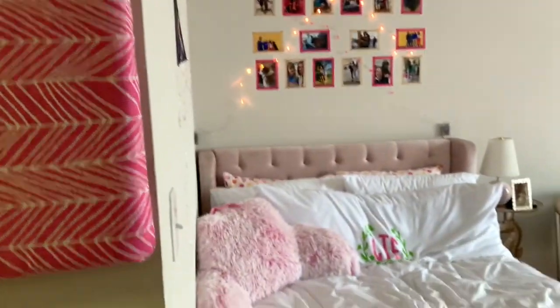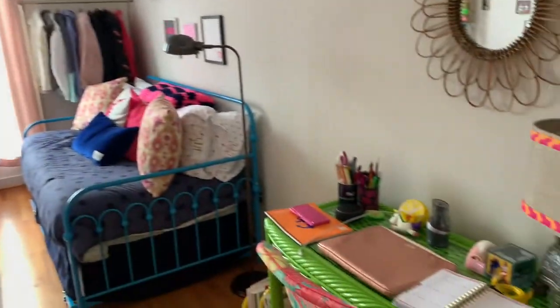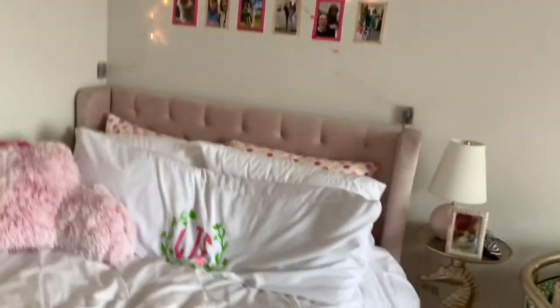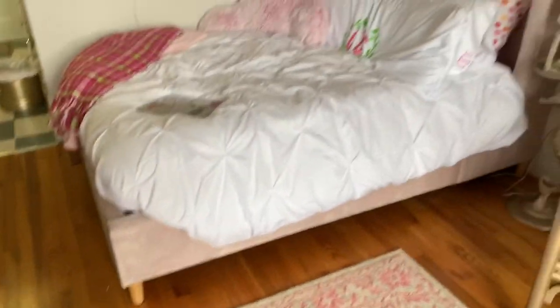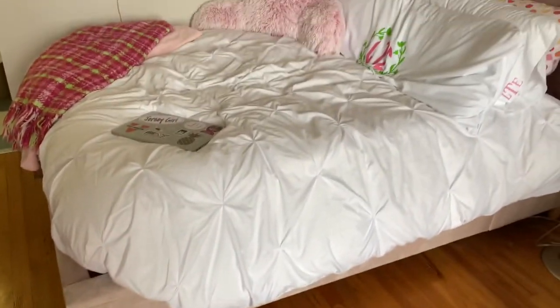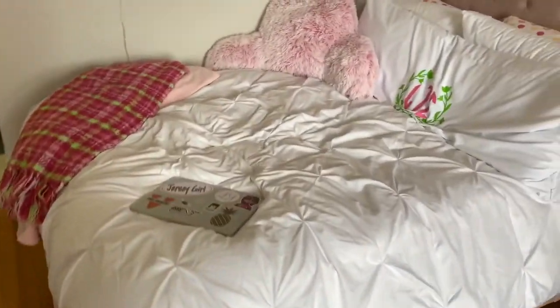And now let me do a quick pan of the entire living space. Starting over here, we have my bed. We got this bed on Wayfair. It was actually a children's bed, but it's a double bed, and it's pretty low to the ground, which I think is great after sleeping in the sky in my dorm room. That was kind of awful.